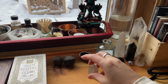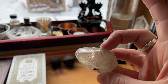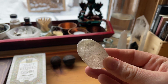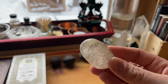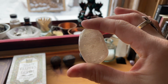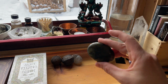So then we have, I can't remember what these are called, but these are up here. This is a rutilated quartz. If somebody knows better, please tell me in the comments. This one I bought because we were in a small shop by my mom's house, and my son grabbed this from his stroller and stuck it in his mouth before I could stop him. It wasn't an immediate choking hazard, but obviously I took it from him and then purchased it because it had been in his mouth. So that's there.